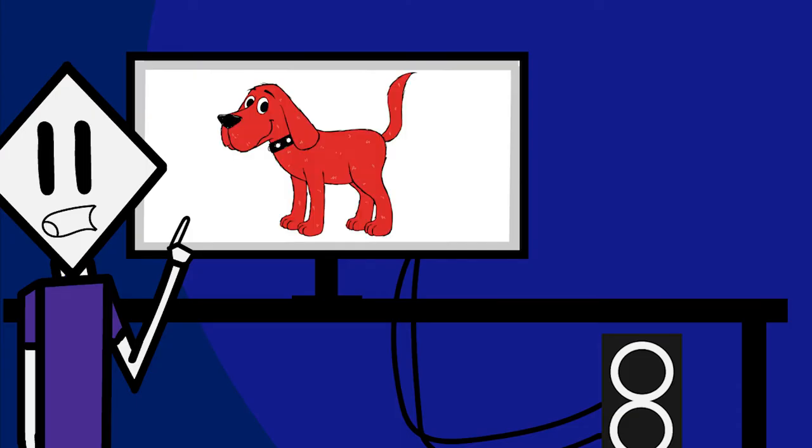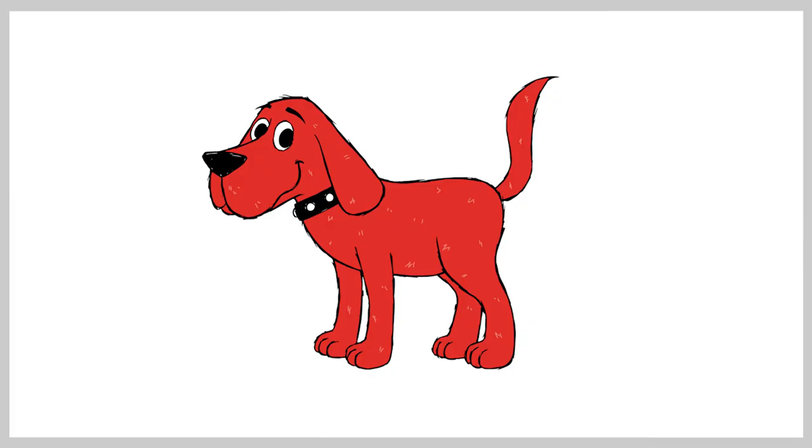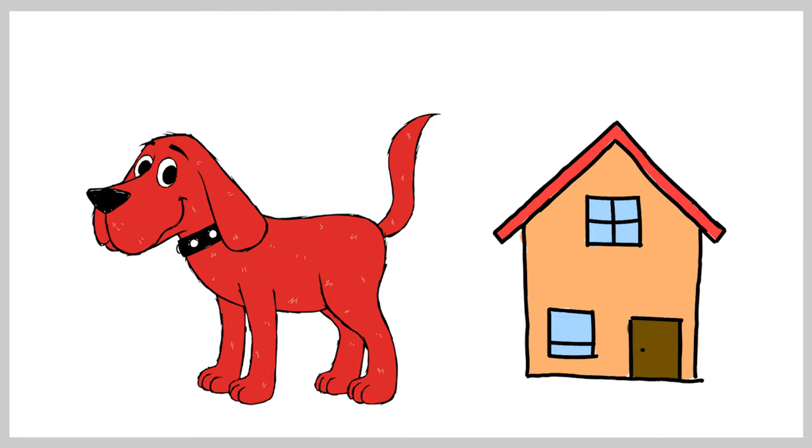It makes me think about Clifford the Big Red Dog. He isn't really red and the size of a house because his owners loved him, but is actually a gross genetic experiment that went horribly wrong.